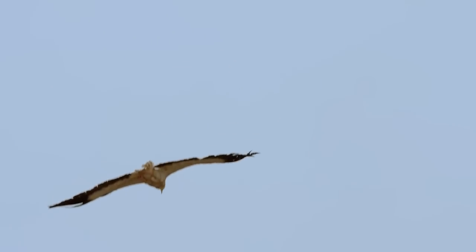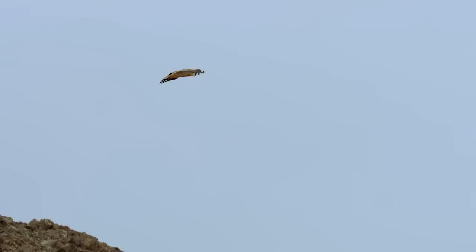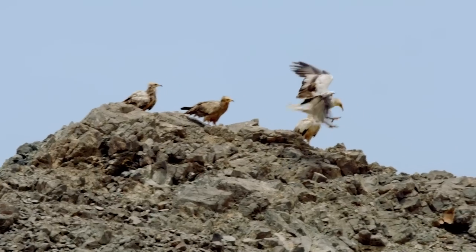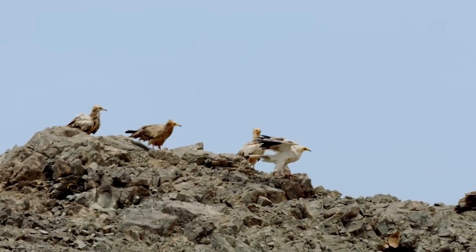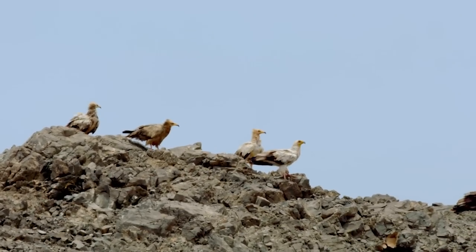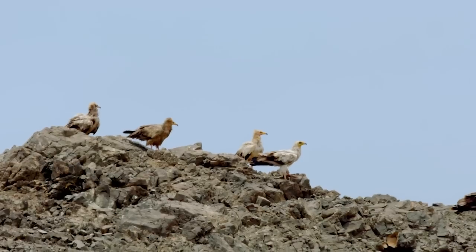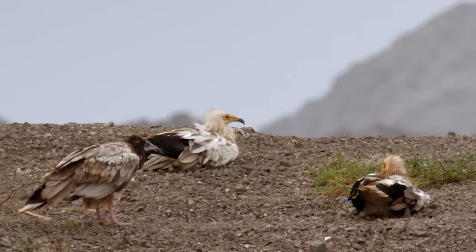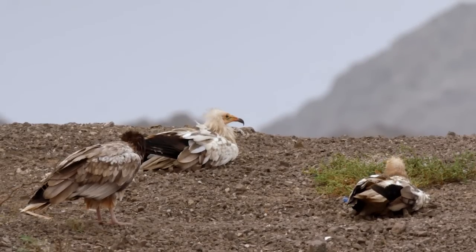There are 23 species of vulture in the world. The Egyptian is one of the most endangered. Oman is a stronghold for this curious scavenger. And this island is the second densest breeding site in the world. Up to 80 pairs are estimated to nest here.